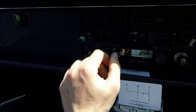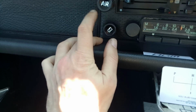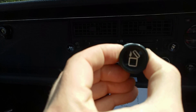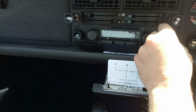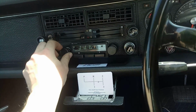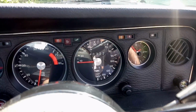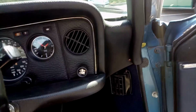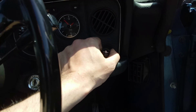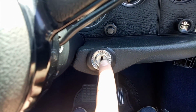We've got air, that's always useful to have. Presumably allows more air through these vents. Not sure what that one is. That for posting your mail? Who knows? Cigarette lighter. Oh, that's a fantastic logo. I like that, proper Zippo look. We've got our little Blaupunkt radio here. Might see if that works in a bit. Lots of little lights and switches all over the place, in fact. So we've got lights here and parking lights as well. Oh yeah, there we go. That's nice.